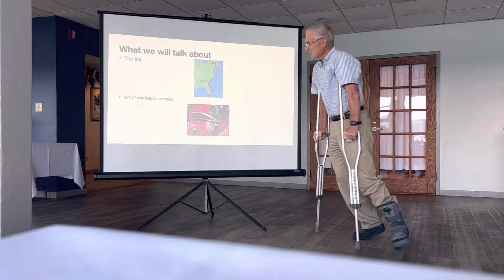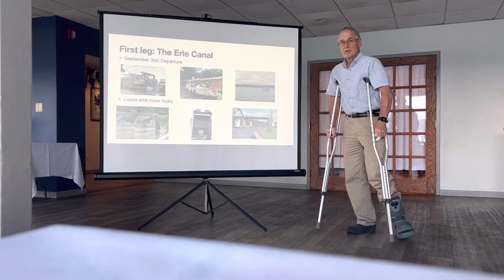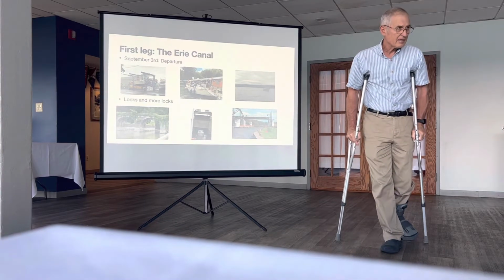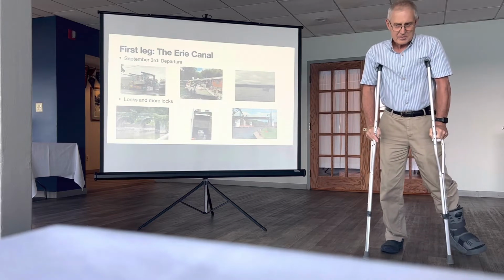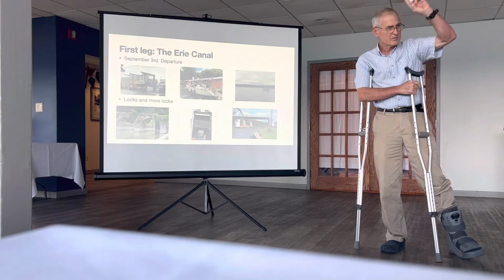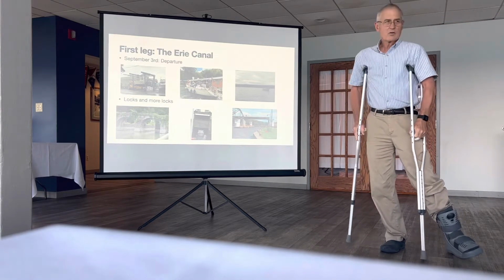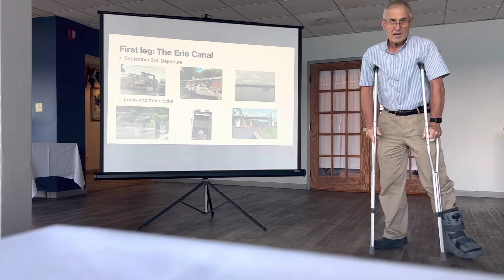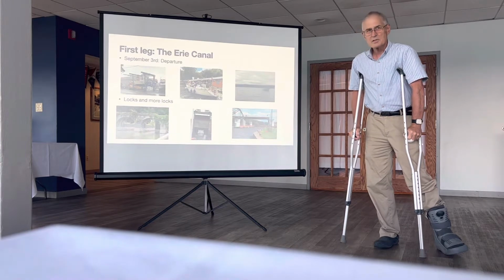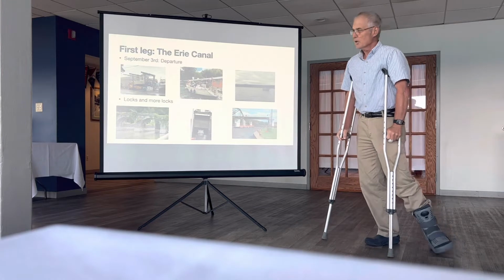Okay, so why don't we get started? We go to the next slide. Okay, so we took off from here. There's only one way out of the lake on a sailboat, or pretty much any other boat, except maybe a kayak, and that is to take off north to the Erie Canal. And in order to do that, you can't have a mast up, because the lowest bridge is about 14 feet. So our 55-foot mast couldn't go under it.